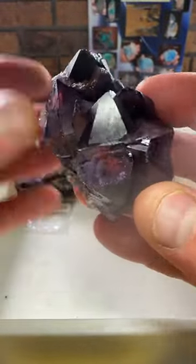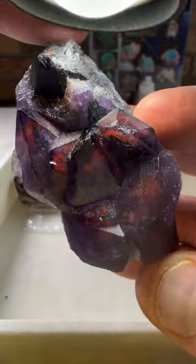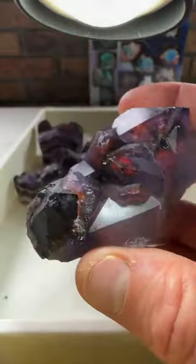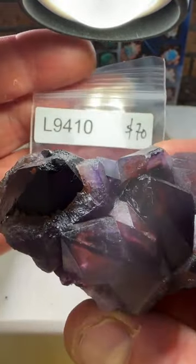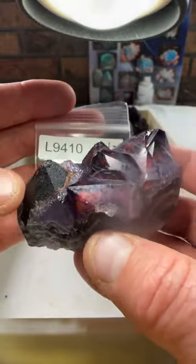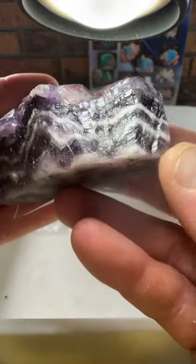What if it is cinnabar? Maybe I should investigate. Let's go look for the crystal. Look at this crystalline inside. You can see all the red. This is not good for mineral ID, but it's beautiful. Look at all this red inside the purple. It's the blood inside of your purple amethyst here. That's $70, 94.10. It's a beautiful one with chevron too.